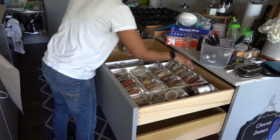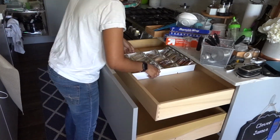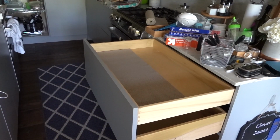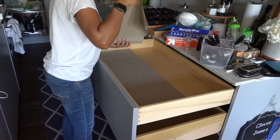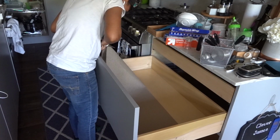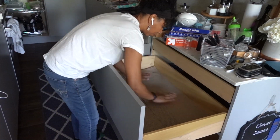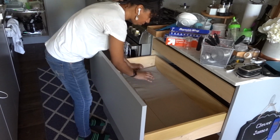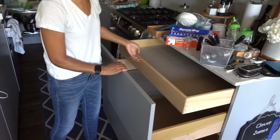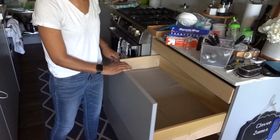So let me see what I've got in my utility closet. I don't know if I have enough. A drawer liner or a cabinet liner can make all the difference between whether you hate a drawer or love a drawer. This liner is awesome because it prevents stuff from sliding around, and I only had enough to do the one drawer, really, or maybe 1.5, but I'm gonna order some more, don't you worry. Okay, I only had enough liner to do like 2 drawers, but that's a good start.